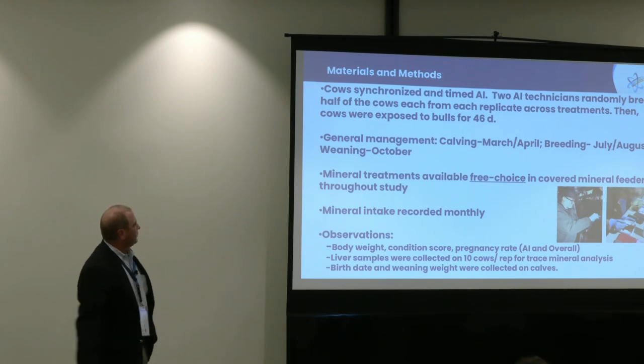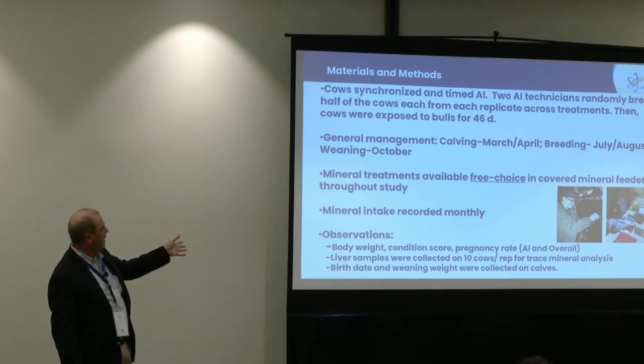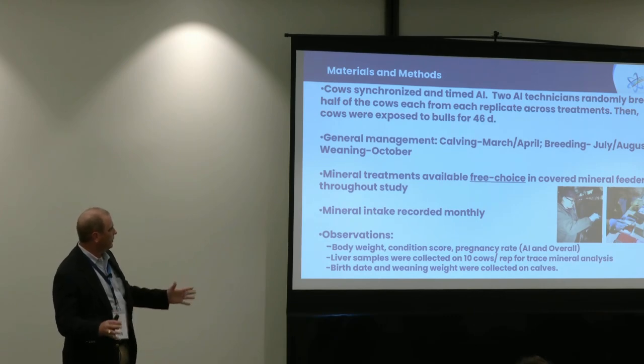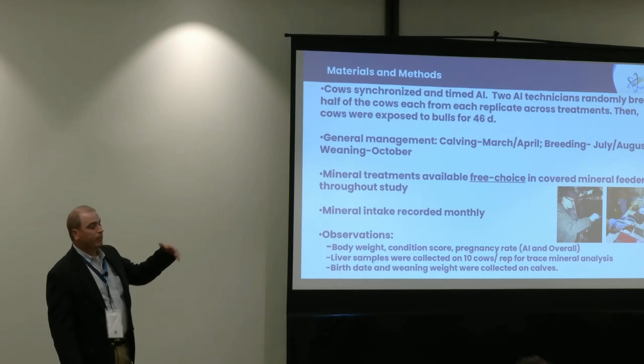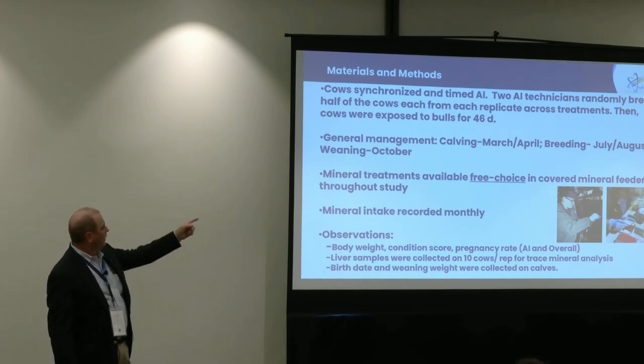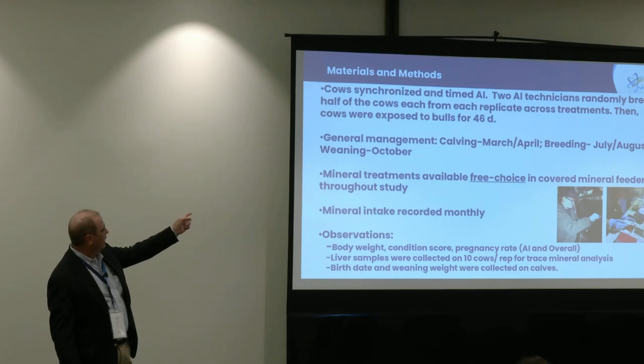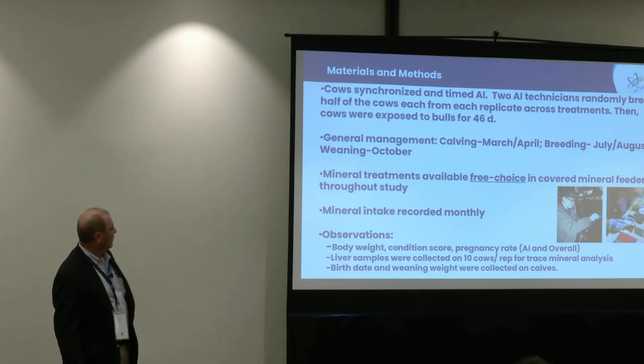Cows were synchronized and timed AI. 2 AI technicians randomly bred half of the cows each from each replicate across the treatments to try to make sure that was even. Then the cows would have been exposed to cleanup bulls for 46 days, so a pretty short breeding season. Calvings during March and April, breedings typically July and August, weaning in that October time frame.